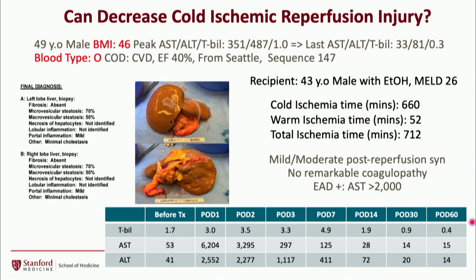So the question is whether this liver pump can decrease that post-reperfusion syndrome. I would like to say 100% can decrease. So this is an actual sample. I did this transplant maybe 2-3 months ago. So I got an offer, 49 years old, BMI 46.